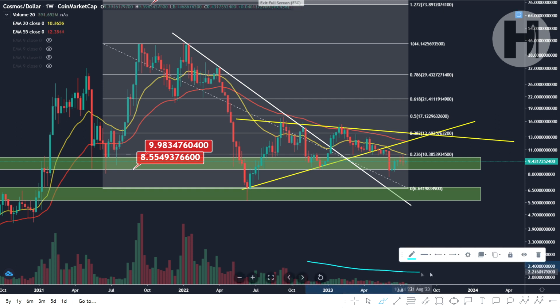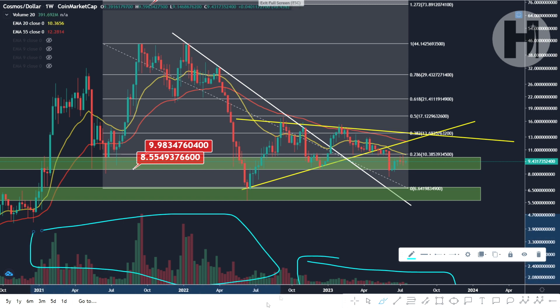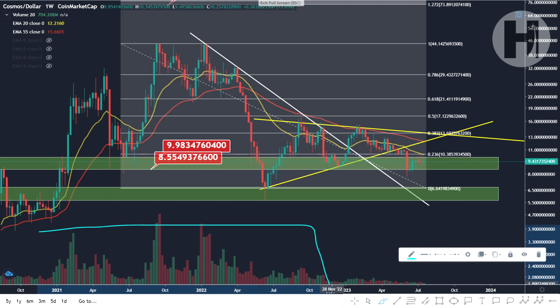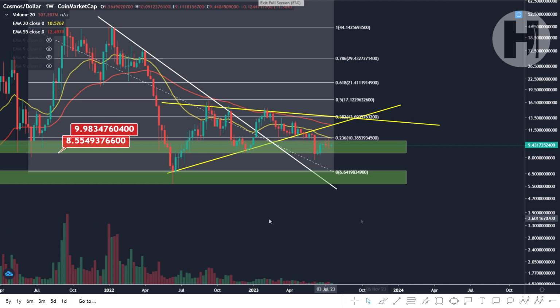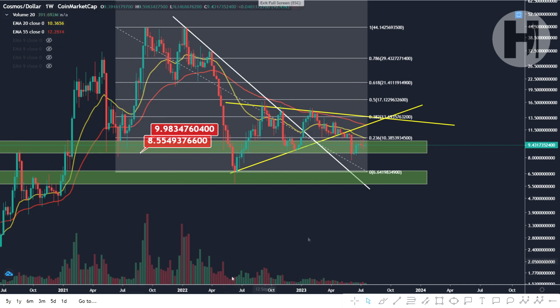And you can see there is virtually no volume right now compared to what we saw back in 2021 and 2022. All of this is going to come back. Don't worry, it just takes time. When we get back into the bull market, all these volume candles are going to be looking exactly like they did back a few years ago.